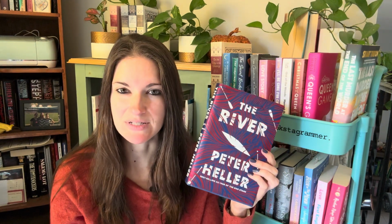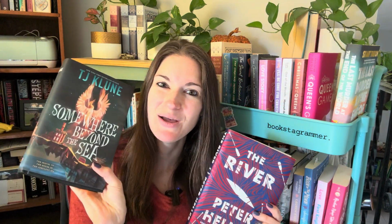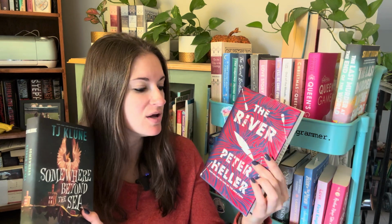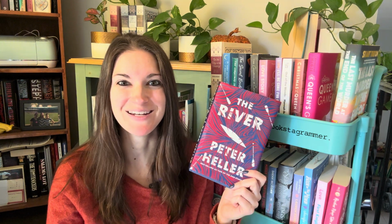It's not even that long. It's a shorter book, and it's one that I just keep meaning to read but haven't got to yet. Between these 2 choices, this is tough because my heart wants to pick this one, but my head says I should pick this one because it's been on my shelf for longer. So I think I'm gonna go with The River. It's a shorter book, which always helps. It's less than 250 pages, so I think this will be a good one to fit in November.